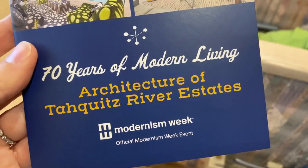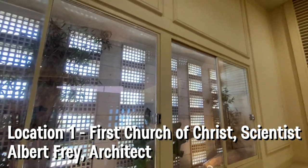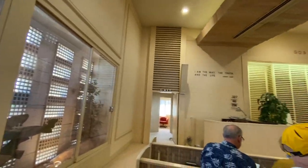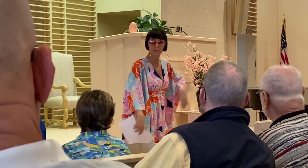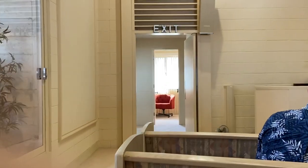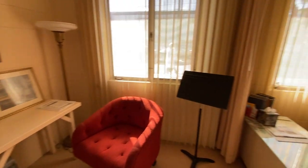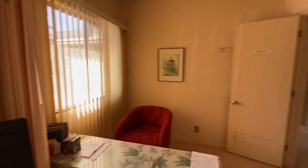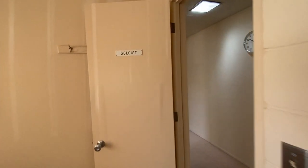Our tour started here at this church designed by Albert Frey, who is one of the big names in mid-century modern architecture. So I was already in awe and super impressed. We had a very informative and hilarious speaker to start off the tour. She told us a little bit of background about this neighborhood and the area and what we'd be seeing. And then we had some time to look through this building before driving on to our next stop to start our self-guided tours. We're in the soloist's room.